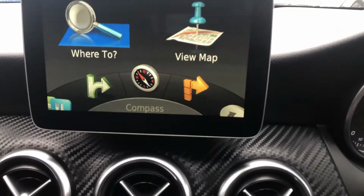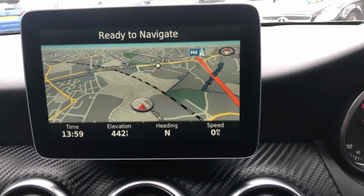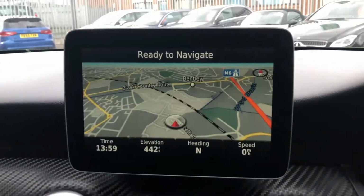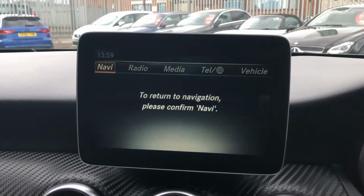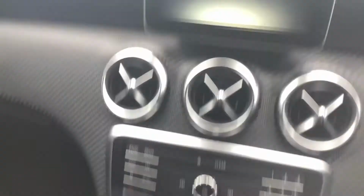I'm moving down from there. We're on the media system, so let's take a look. You can see you've got navigation, which is of course through the Garmin SD card based just here. Garmin, market leader, high contrast, high resolution, really simple to use system. Now to use the media system, you do need to use the little iDrive here.